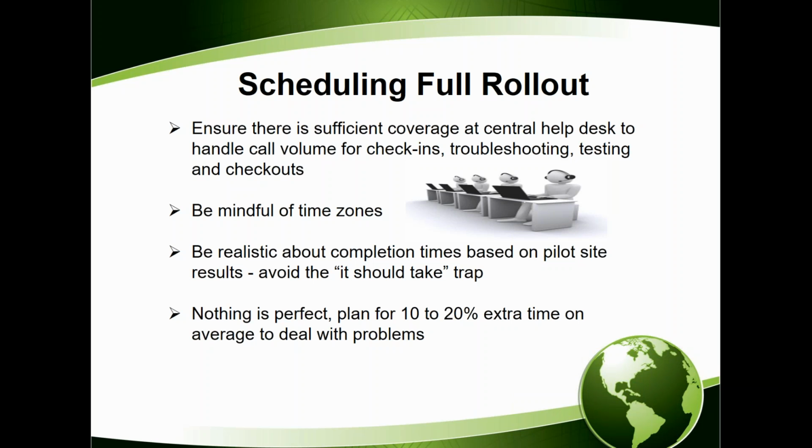Also, be mindful of time zones. Sometimes people forget that 8 o'clock in the morning on the East Coast is 5 a.m. on the West Coast, and there have been some instances where companies have forgotten about this, and people haven't shown up at the right time, or they've gotten a lot of pushback because people don't want to be showing up at 5 a.m. to let a technician in to do the work. So it's important to keep that in mind. It seems kind of obvious once you've mentioned it, but it isn't always obvious, which is why I mention it.